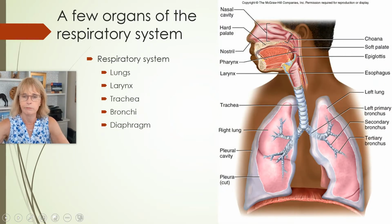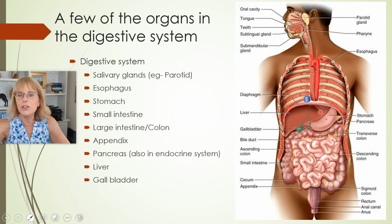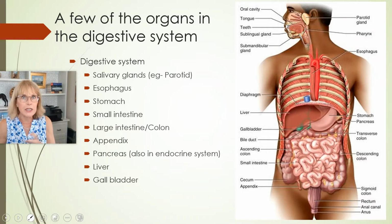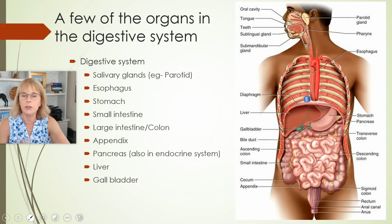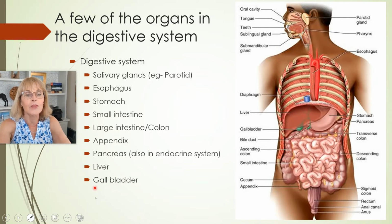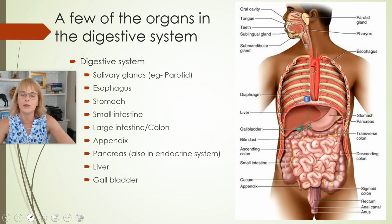Sitting here is also part of the digestive system, technically, but it does much more than that. There is the liver. The liver is a dark reddish brown color, and it sits on the right side of the human upper abdominal cavity, where the stomach sits on the upper left side. That's the liver. And attached to the bottom of the liver is the gallbladder. The gallbladder is always a really bright, inky green. So those are a few organs of the digestive system.